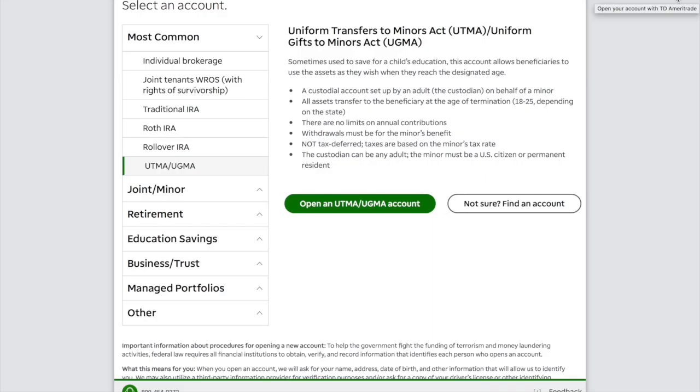What is the maximum amount of money I can place into a UTMA account? That's a Uniform Transfers to Minors Account. A lot of people use it for their kids, as a custodian account to build wealth for them, not with the Roth IRA, but with a UTMA to purchase stocks, bonds, mutual funds, all of the great stuff like that. And somebody asked the question, how much money can I put in there? What is the max?